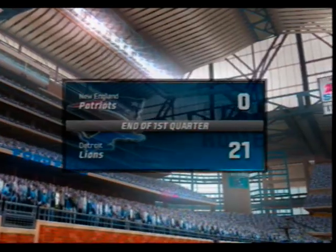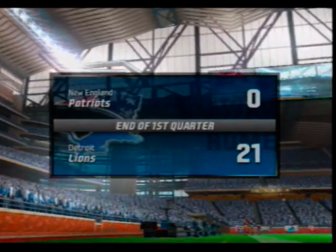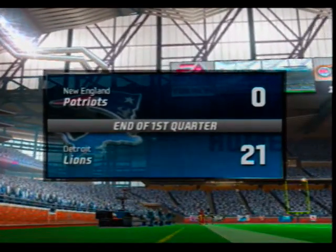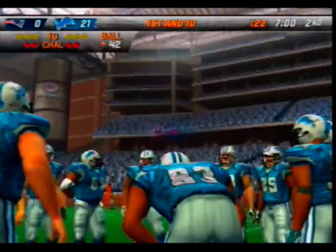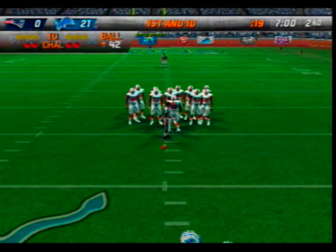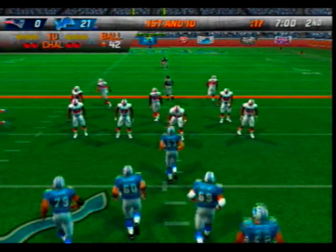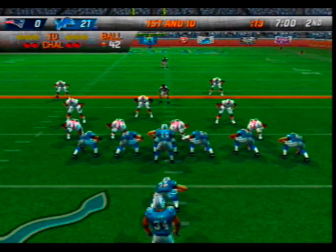We've reached the end of the first quarter, and the score is 21-0, Lions. The Patriots, nothing. And we're ready to start the second quarter. First and 10. Ball on the 42-yard line. The Patriots come out in a 4-3.